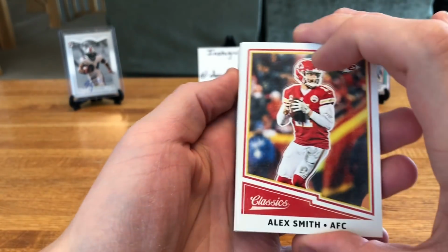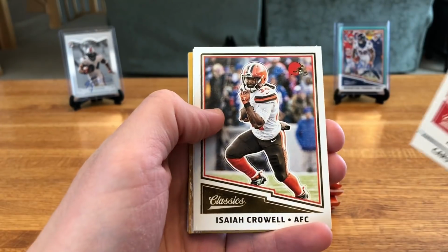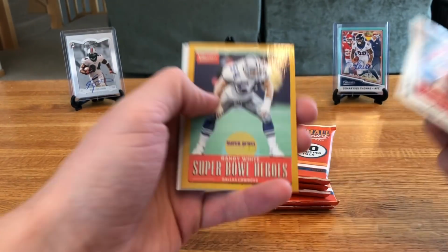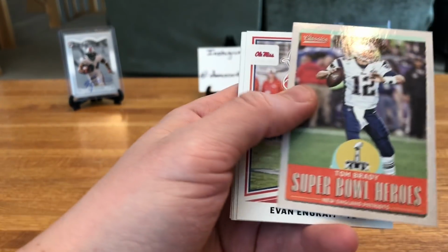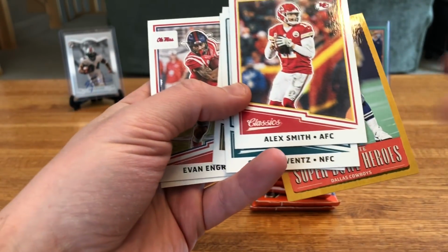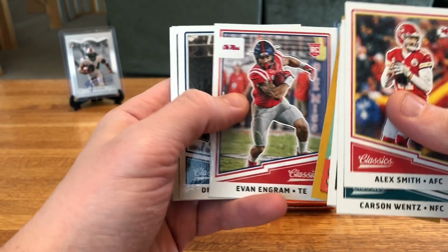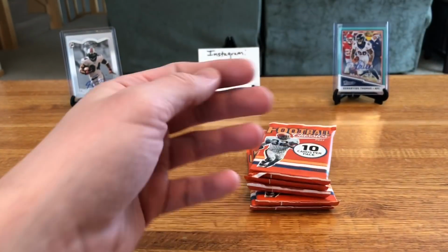So, we should be done with our hits, but we can still look for some low number cards. Alex Smith, Carson Wentz, Crowell, goodbye. Randy White, Tom Brady, Super Bowl heroes. Sorry, if you ever see me pause after a Brady card, even the base cards of Brady, I sleeve up and collect. So I always got to set those aside so I don't lose them in the pile.